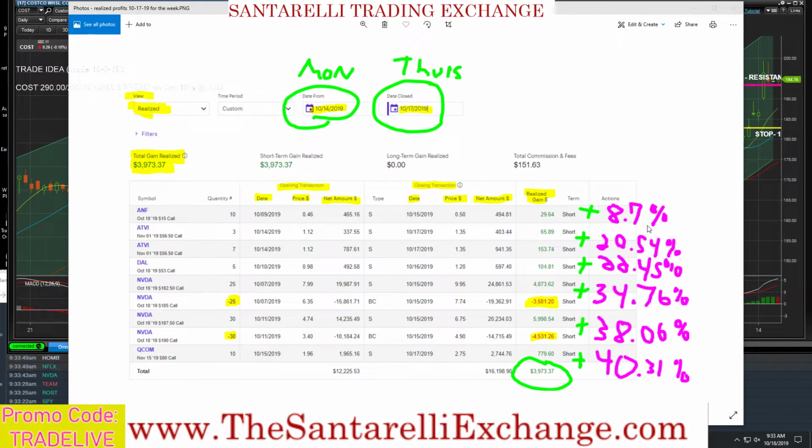Abercrombie and Fitch, 8.7%. Activision, 20.54% return. Delta, 22.45% return. NVIDIA spread 1, 34.76% return. NVIDIA spread number 2, 38.06% return. And Qualcomm trade, 40.31% return.